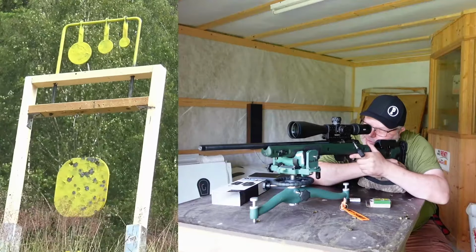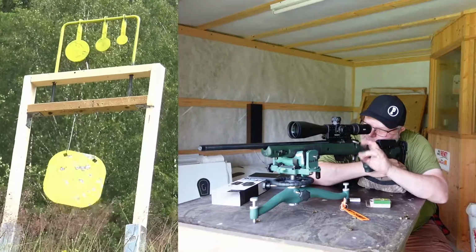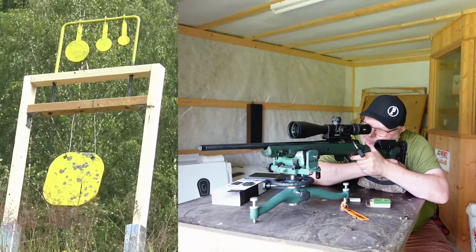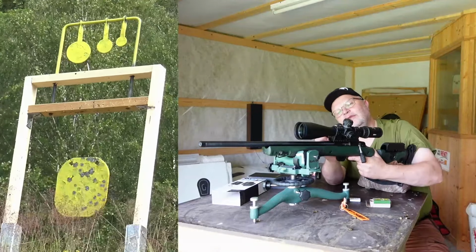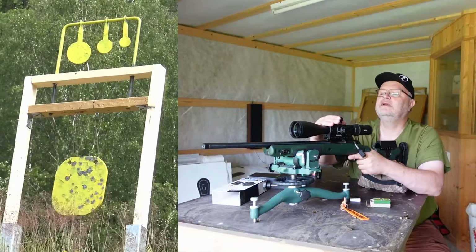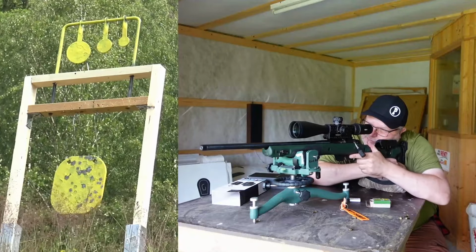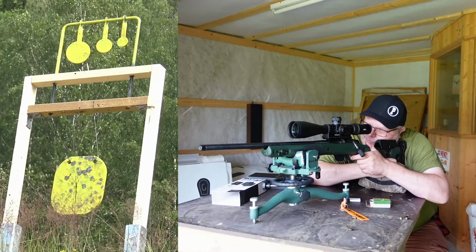I'm hitting the steel, but it's hard not to see where I'm hitting. That was low right. So was that. Okay, let's try to dial it a little bit to the left. And a tad up. Did I work the bolt? No, I didn't.